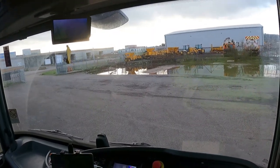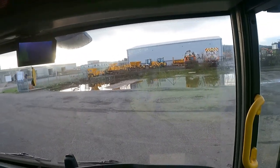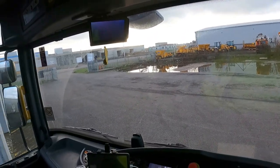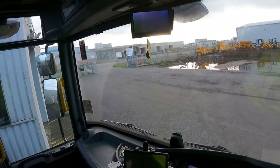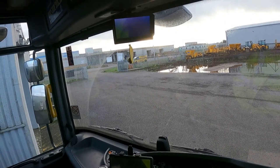Just outside Dundonald, a wee village just outside Troon, and a wee industrial estate, kind of run down looking. So a couple of euros in here.